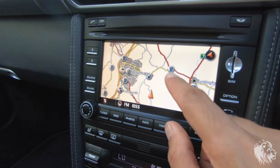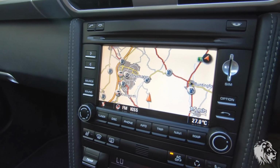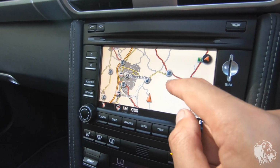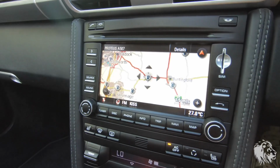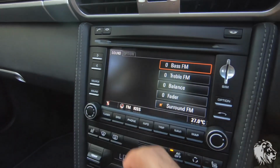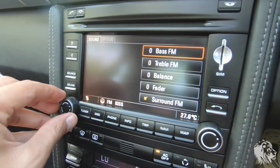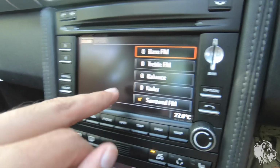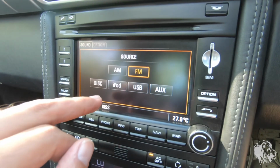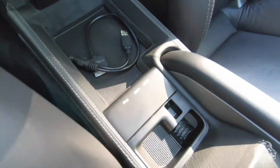zoom in, then you can touch on points on the screen, which you couldn't do on the previous system. So it will tell you there, and you can actually go to that location. It also has, obviously, your CD player, iPod connectivity, USB, and auxiliary, which are all in this section here. So again, that is a big upgrade from the 997 Gen 1.